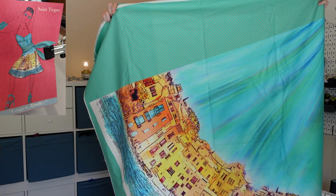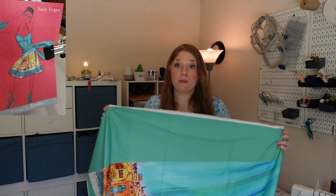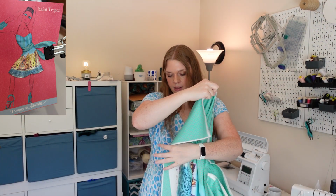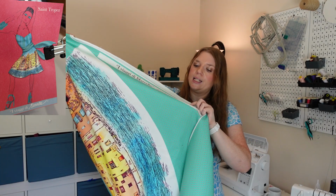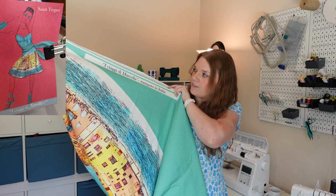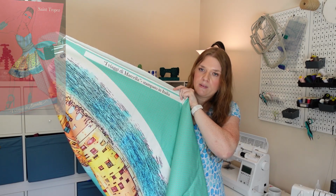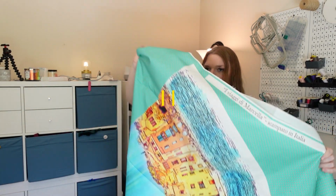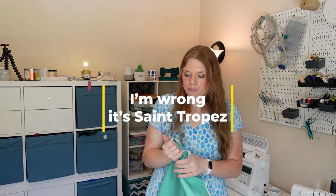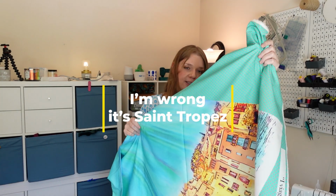So here's the other side of the panel. So this is printed in Italy. It even says it on the side here. Stampato in Italia. And I Viaggi di Marcella is the name of this one. So I believe this is Marseille, France. I could be wrong. I might be misremembering. But this one was the one that I chose because I really liked it.